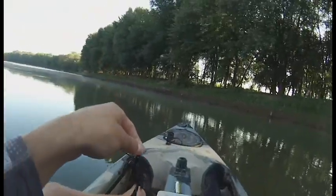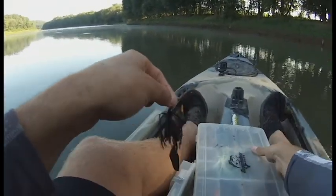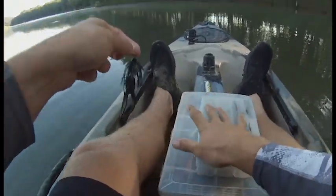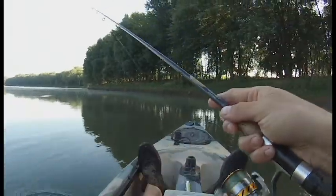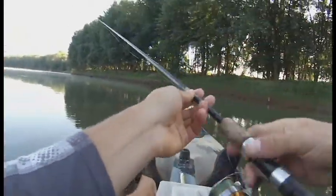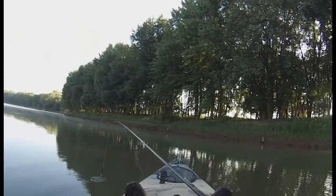Dark color, the full black, will also really stand out against this darker water. That could help us as well, add to our advantage. Gotta just figure out what these backwater bass want. Once we figure it out, it's game on.